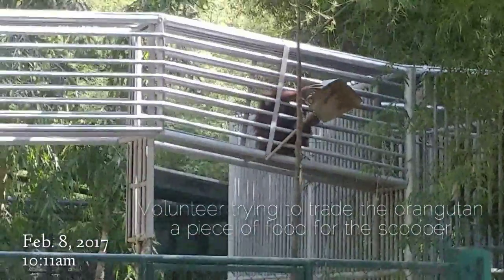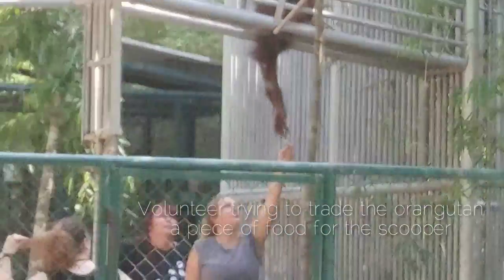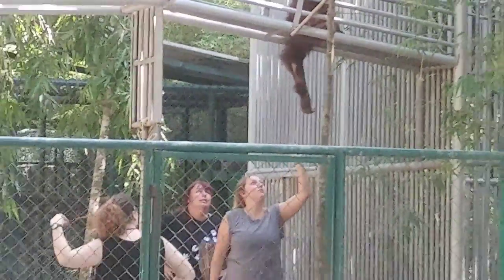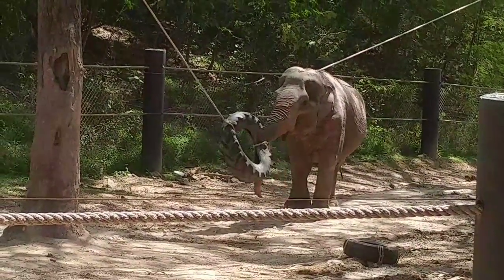Right here, the orangutan had snatched one of the scoopers, so one of our volunteers tried to trade him out with food to have him drop it. And then more elephant views.